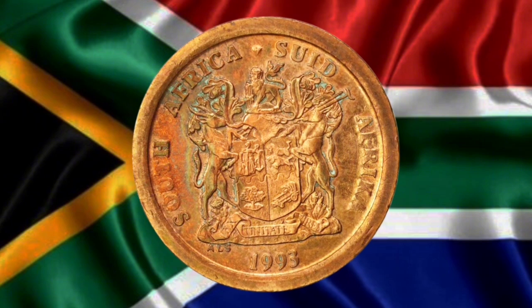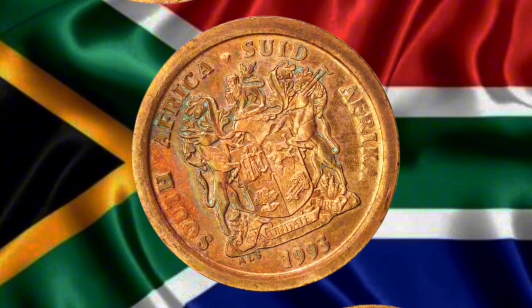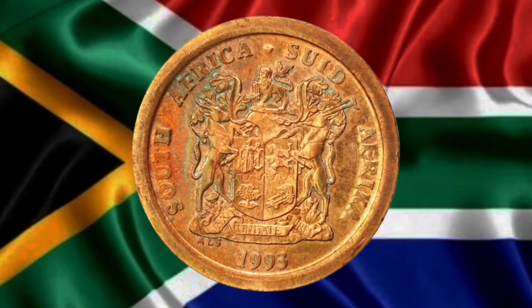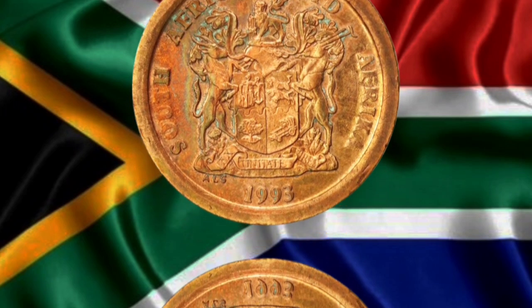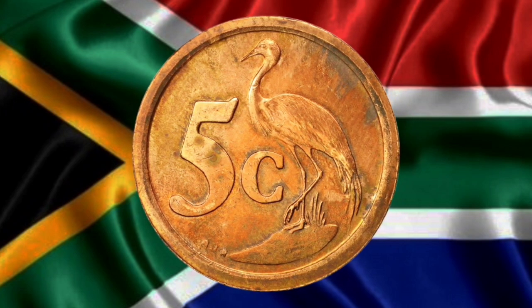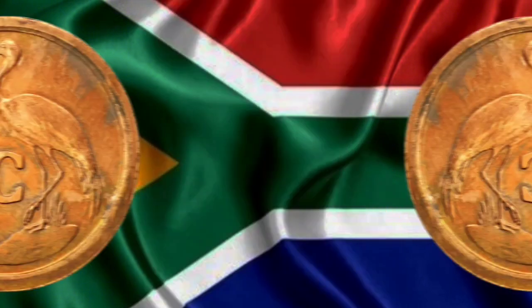Minted in 1993 by the South African Mint, this coin stands out not just for its looks but for its fascinating background in South African coinage history. The 5 cents coin of 1993 was part of the post-apartheid era designs, reflecting a shift in South African identity and economy. The year 1993 was a turning point for the country, making all collectibles from this period highly valued by historians and collectors alike.